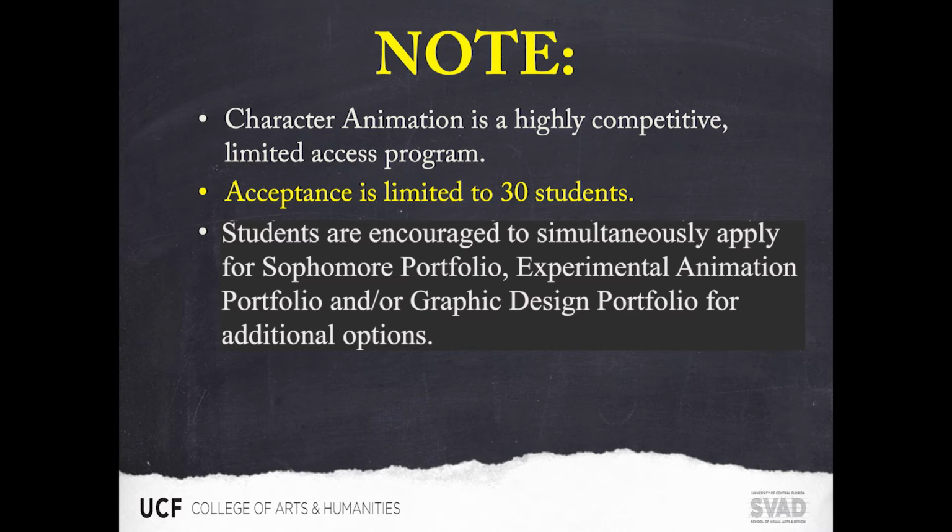Acceptance is limited to 30 students per year. Students are encouraged to simultaneously apply for sophomore portfolio and/or the graphic design portfolio for additional options. Note that each of these have different portfolio requirements.